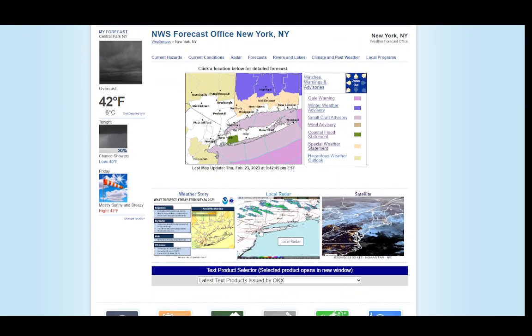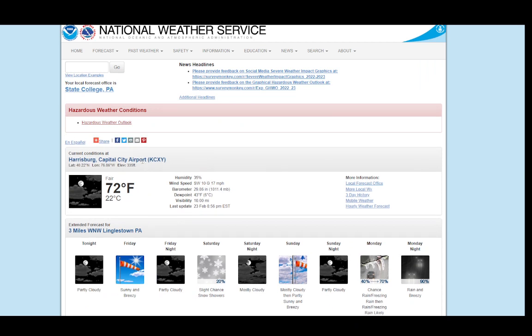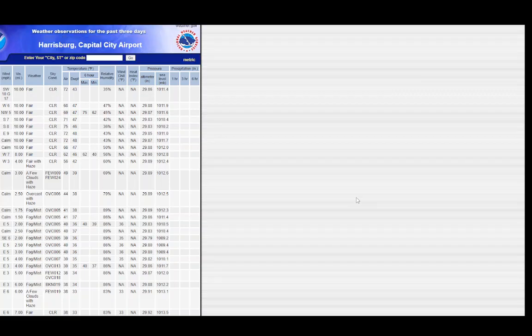As far as the radar goes, not a whole lot going on. Just some light rain over us. But I'm curious to see if Harrisburg broke any records today. I'll go to the Harrisburg Weather Service and see if they broke any records. 72, my gosh, at this hour. It seems like the temperatures have been rising.